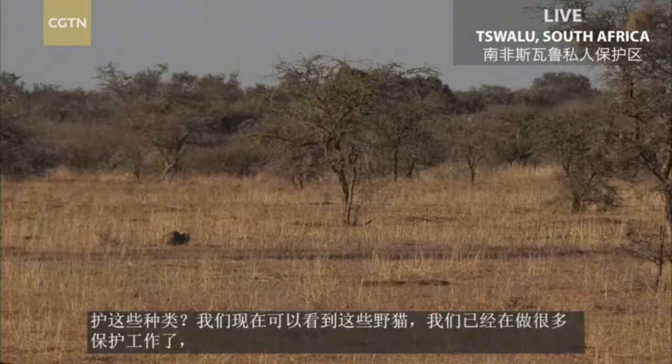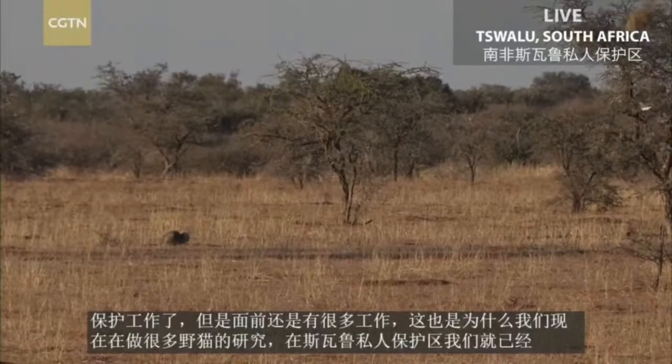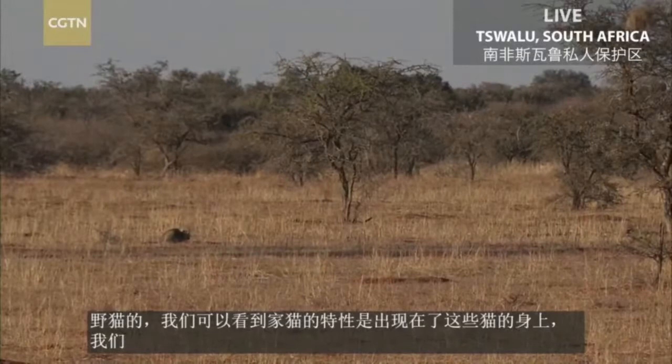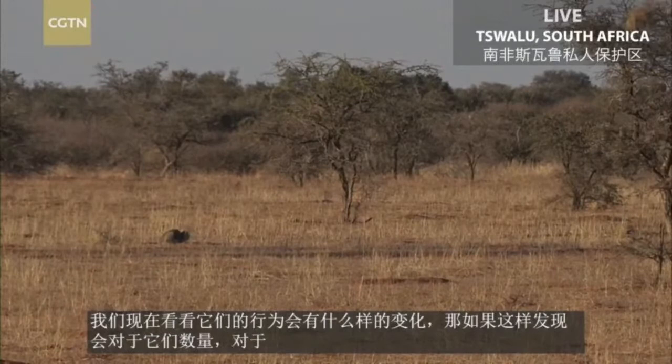Because remember, Swalu is comprised of, I don't know, 50 different farms, or what were historically farms in these areas. And many of these farms would have had domestic cats on them. So what is the extent, if any, I'm not saying there is, of any kind of hybridization? And what does that mean for the population? What is the genetic robustness of these hybrids, if they are hybrids? It's so interesting and so complex, and those are the big questions.